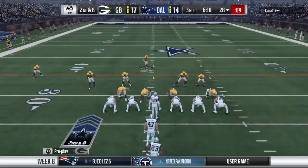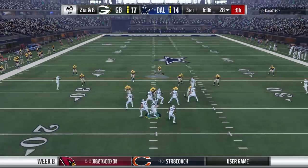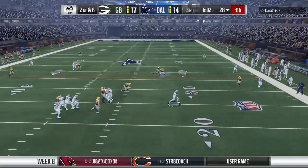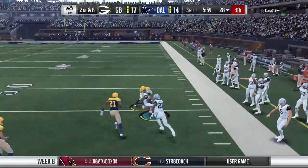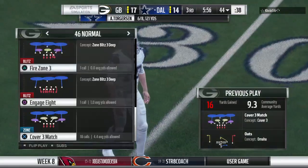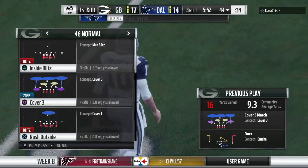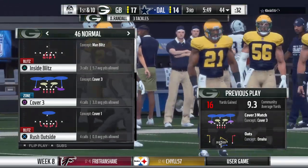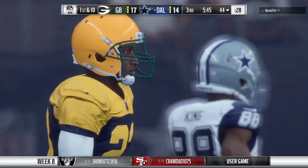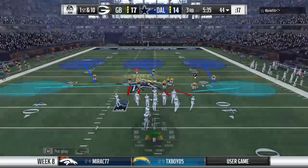Shift together here from the D-line. They'll look to throw here. Eluding the pressure, right. Wide open receiver, complete. And he is knocked down from the side at the 44-yard line. It's a pickup of 16 there, and it'll lead to a new set of downs. So the offense has it 1st and 10.